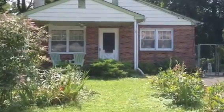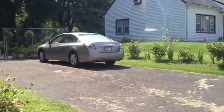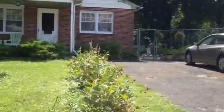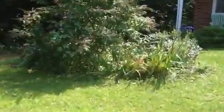This is a little tour of the outside of my house. The front. That's my car. Over here on both sides of the driveway, I have three seasons of perennials that come up. And then we go over here, and here's the middle of my garden.